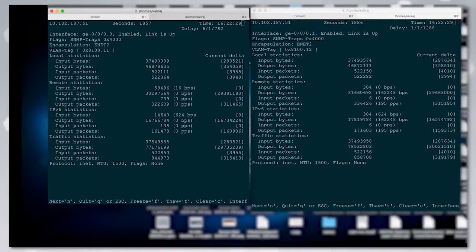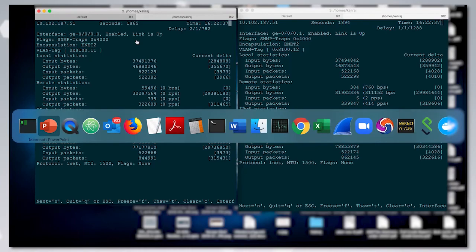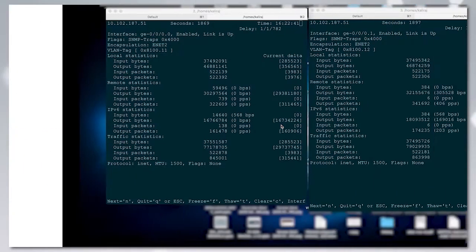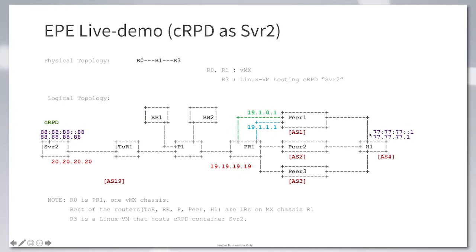And here I have two interfaces on which I am monitoring the traffic statistics. These are interfaces at the egress ASBR. There's 19101 and 19111. Right now, we have a controller route that is directing traffic towards this interface. We see the outgoing packets in this interface, V4 and V6. Now, I am going to roll back the route.